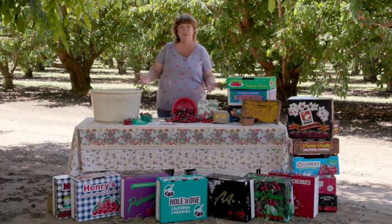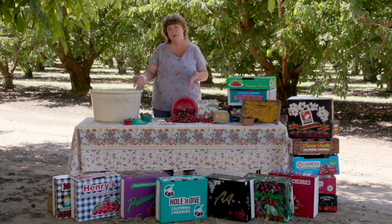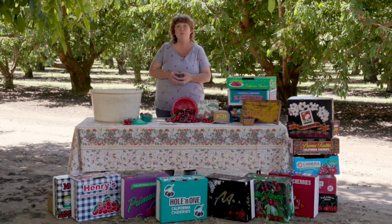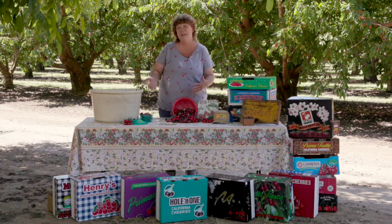So just imagine if you were carrying your mom's 10-pound bag of potatoes, how hard that is. Just imagine climbing up and down the ladders all day long with this bucket. When you're a piecework worker, if you're slow, you won't make a lot of money. These workers are very fast and they can make a lot of money in a season.